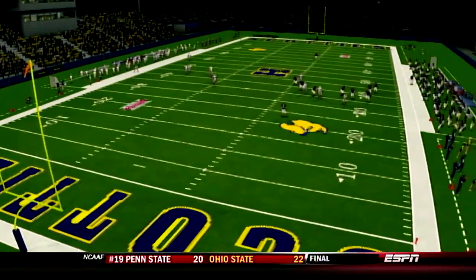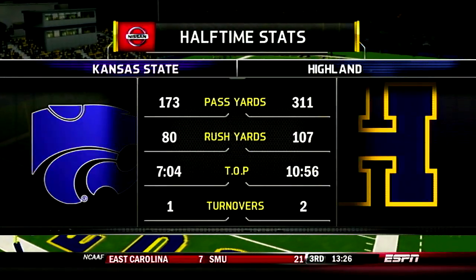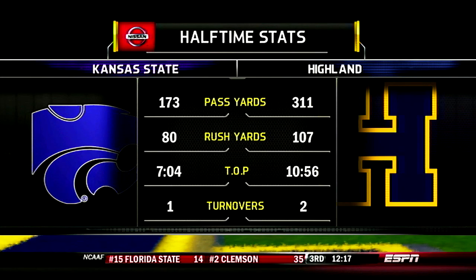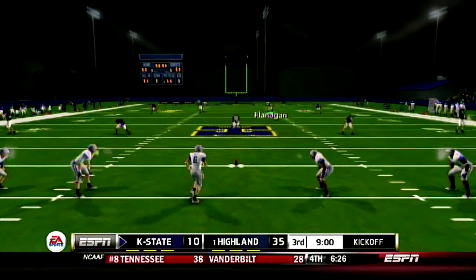Of course, we're used to it. But at the same time, it's like, well, wow, we got to figure out how to stop them. And they did. So far, K-State has only had one turnover. Of course, we've thrown twice now. We've got 2 picks on us. But that's fine. We're going to the second half here.